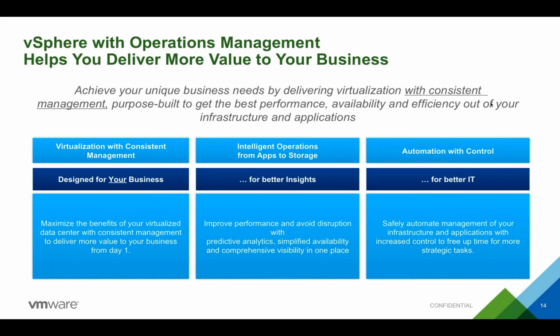On the intelligent operations side, literally going from apps through to the storage and allowing a more intelligent interface between the two. We deliver that with things like fault tolerance. We've introduced long-distance vMotion, introduced data protection into the core platform, and that ensures greater levels of uptime with minimum levels of complexity. And the management tools are self-learning, as I said, so they adapt to your environment, giving you better insights and more proactive capability.